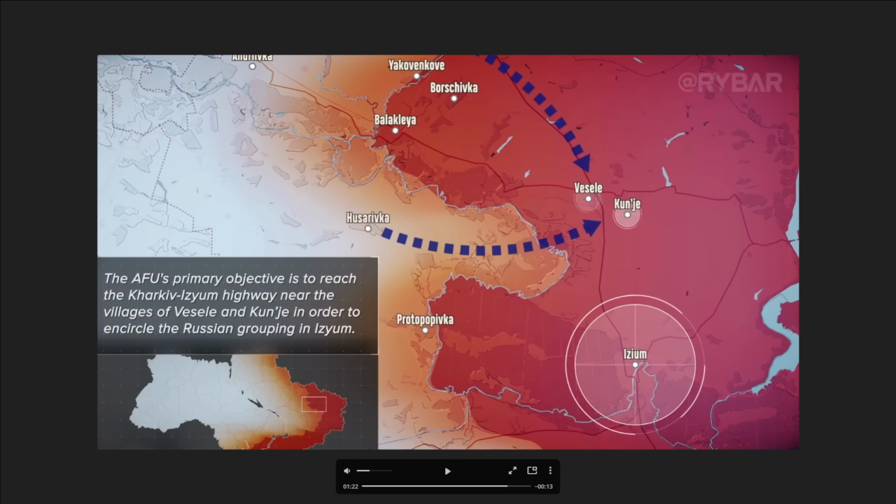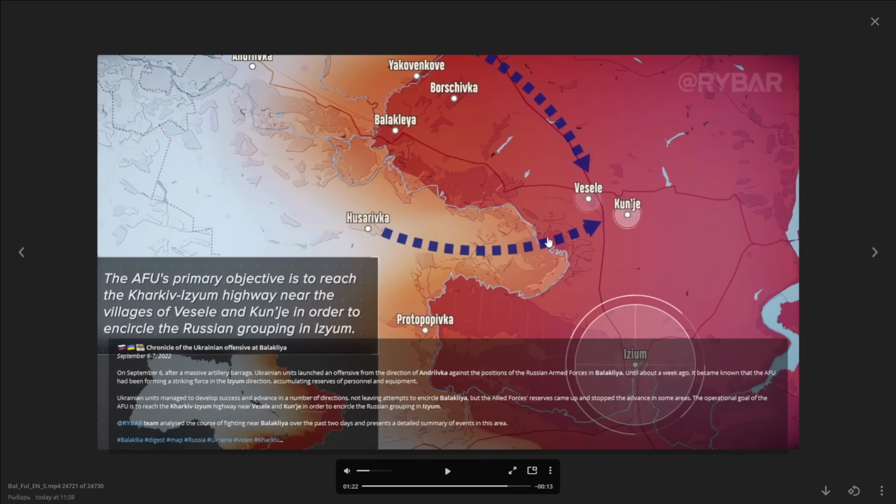So the general situation here is that the next step will be the river crossings, which will happen both here in the west, as indicated by Ryber, and also from the north. So generally, these two areas will determine the success of the Ukrainian counteroffensive, as without a river crossing, it will be impossible for them to take or advance towards Vesele.